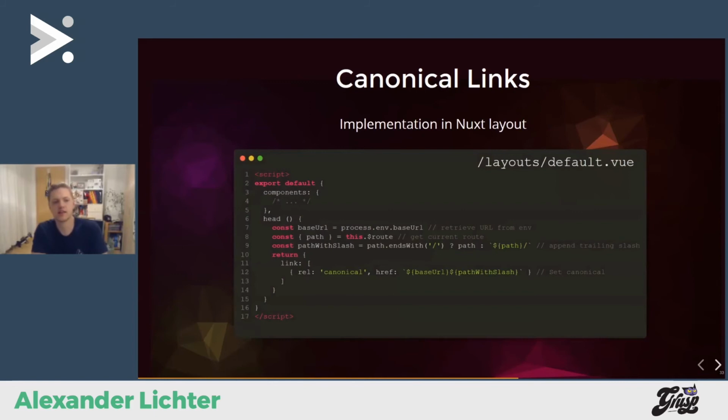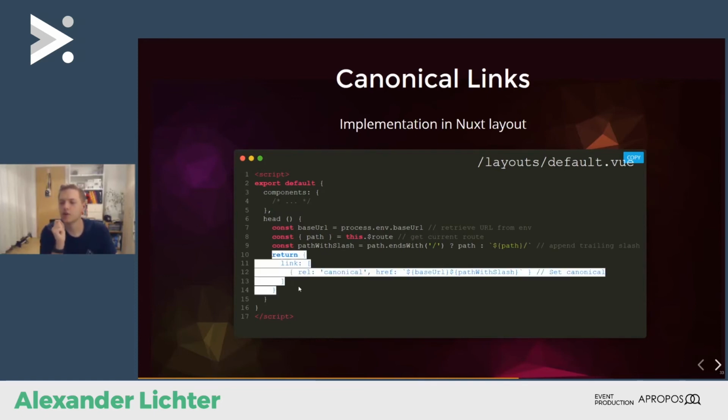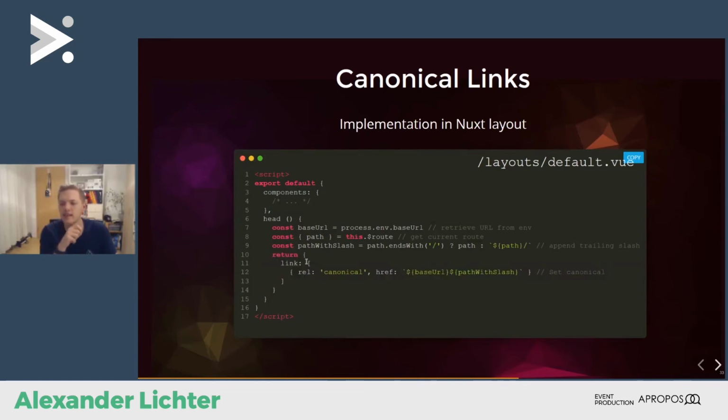Okay, my implementation in Nuxt.js. So we use layout here, which is the wrapper component around all pages or views, for those of you who know router views. And we have a head function from vue-meta here again. So what happens is first we get our base URL, for example, from the env variables or from runtime config. Then we get a path from the route from the view router, and then I check if the path ends with a slash, and if so, I'll take it as is. Otherwise, if there's no slash, I'll add a trailing slash there, mostly because I want to enforce a trailing slash there. And then we return an object with all the other metadata and then link, an array with that single element if you don't have anything else there. Rel canonical and href combined from base URL and path with slash here.